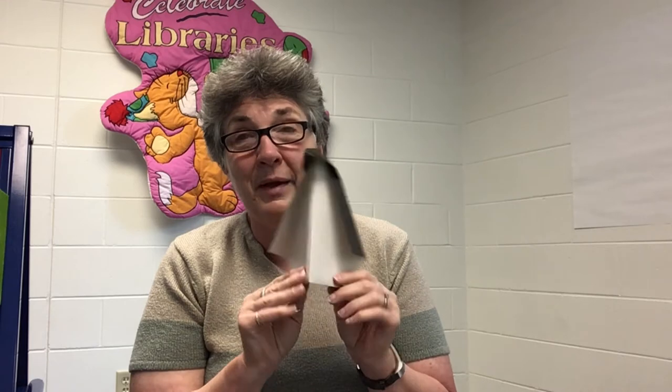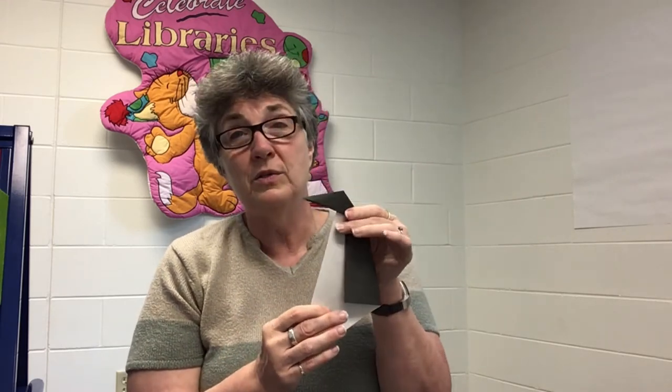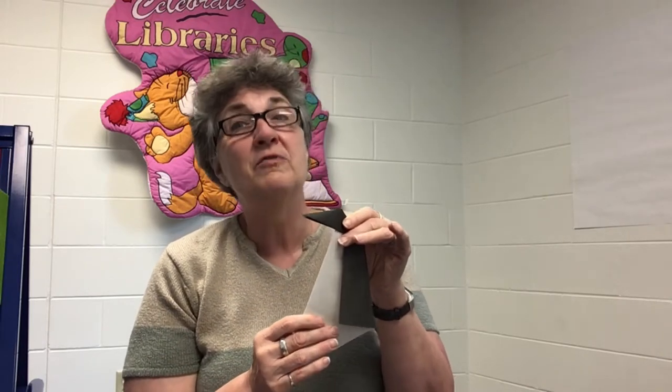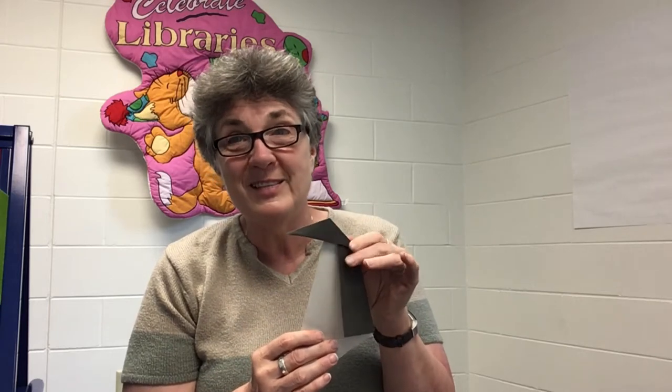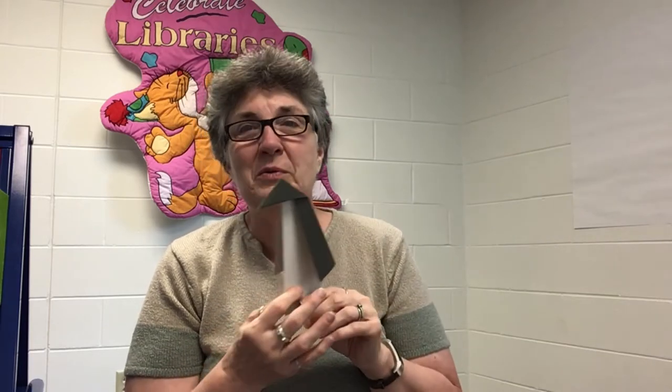This is a penguin. And I like penguins. I used to work at the zoo and I got to pet a penguin. If you ever get to pet a penguin, you'll see that his feathers are very, very soft. They are a little stinky because they eat fish, but the feathers are so soft to touch.